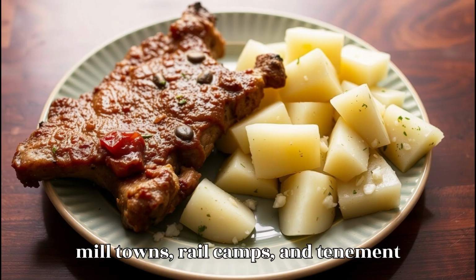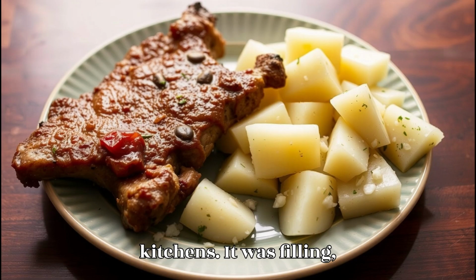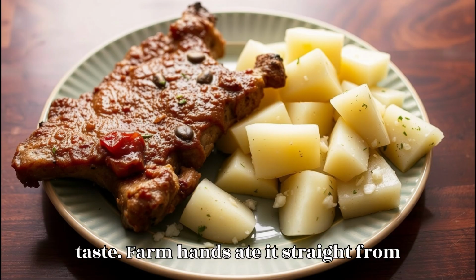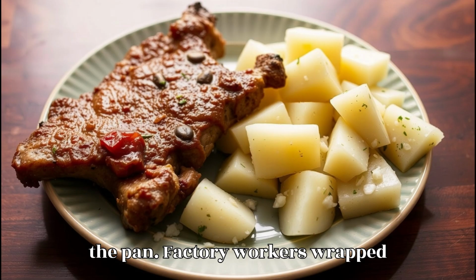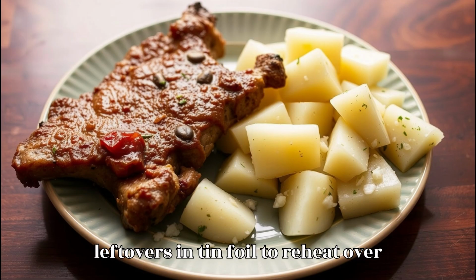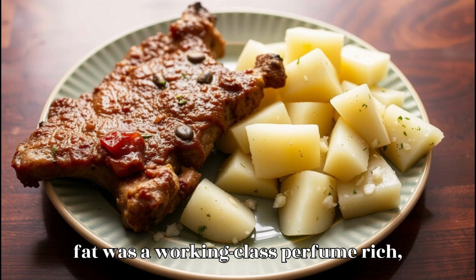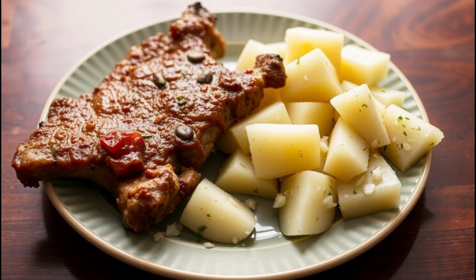You'd find this meal in mill towns, rail camps, and tenement kitchens. It was filling. It was frugal. And for many, it was the closest thing to a luxury cut they'd ever taste. Farmhands ate it straight from the pan. Factory workers wrapped leftovers in tin foil to reheat over lunch fires. The smell of sizzling mutton fat was a working-class perfume, rich, greasy, and unforgettable.